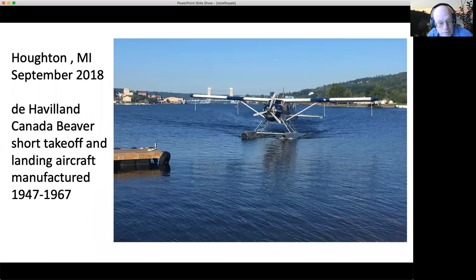Here's another trip. This is with my daughter, Rachel. And here we took the seaplane from Houghton. So if any of you know Houghton, you see in the back the bridge that connects Houghton on the south to Hancock on the north. This is one of the most famous bush planes used in North America. This is a de Havilland Beaver.